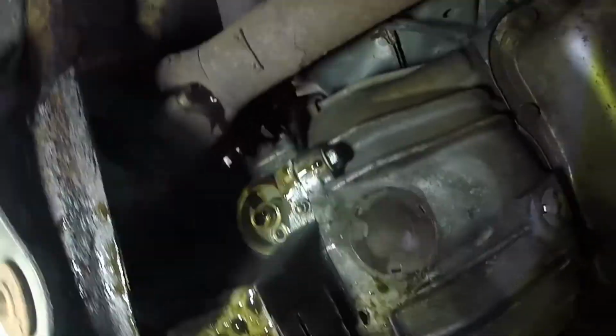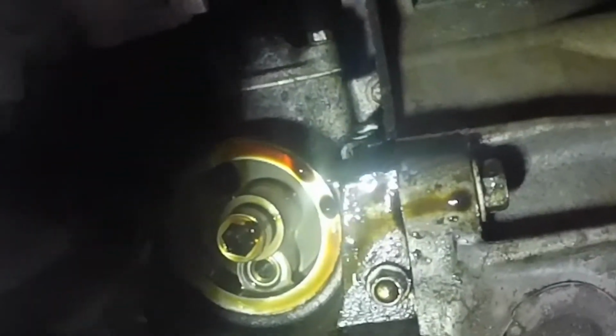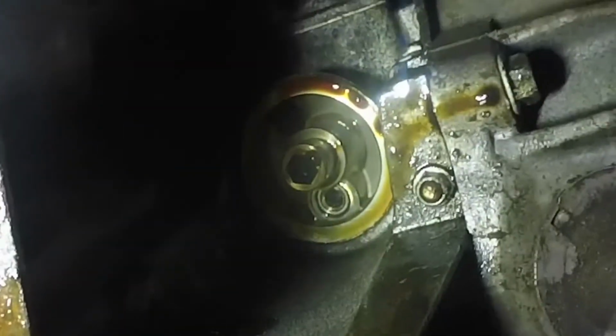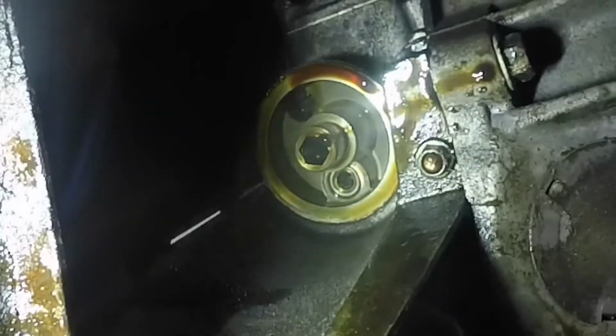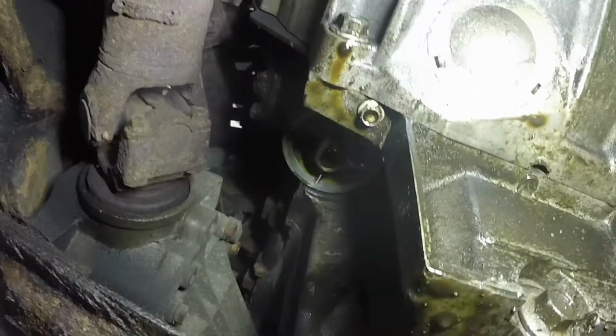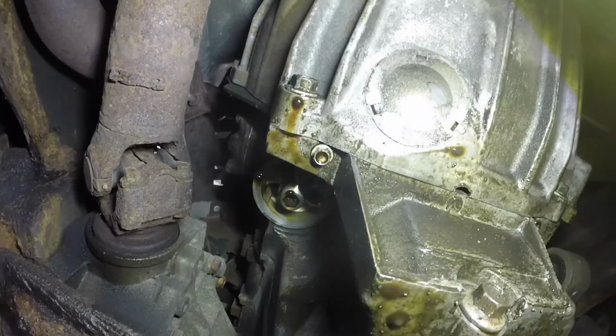All right. So you see up there is where the oil filter housing goes. I'm trying not to get the GoPro inside the oil filter oil, but that's how it is. You want to make sure that there's no seal left up there. You can also wipe it off with a rag and make sure it's nice and clean. All right, you can just clean it off up there, nice and clean.